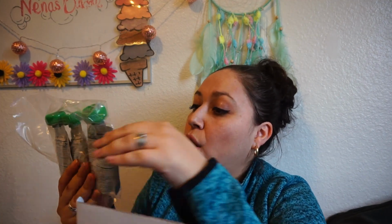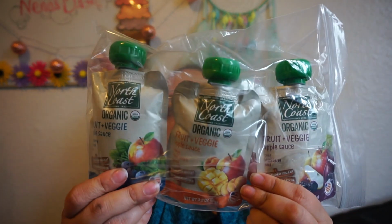No, it's 3 pouches of the North Coast organic fruit and veggie applesauce. There's one applesauce blueberry spinach kale, and one applesauce mango sweet potato and apricot. And there's one with pear, blackberry, and beets. Oh my gosh, all of these sound delicious except the kale and the spinach. There's 3 of them for you to try, your babies. The expiration date is February 18, 2021, so that's pretty good.